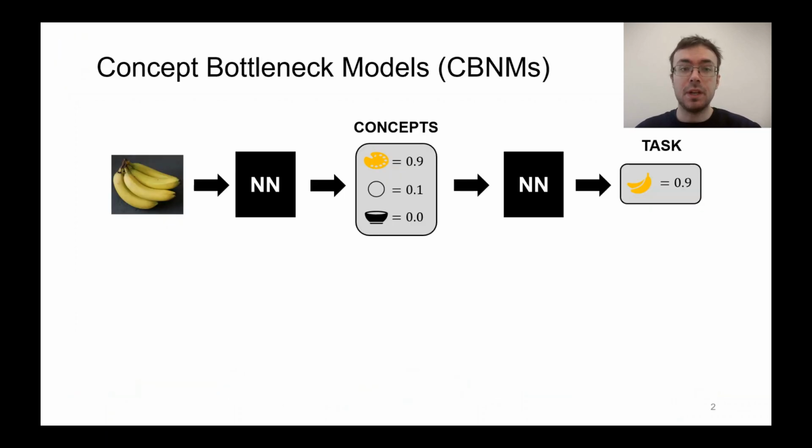A promising direction in explainable AI consists of making models that are explainable by design, such as concept bottleneck models. In these models, one typically uses neural networks to first predict some human understandable concepts from the input. For example, identifying whether an object is yellow, round, and in a bowl. And then these models use these concepts to predict some downstream task, like predicting whether this object is a banana or not. However, there are two problems with this approach.